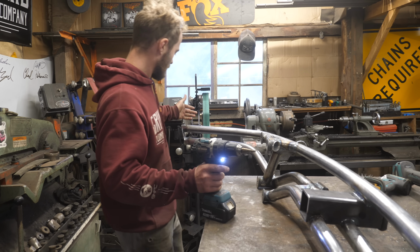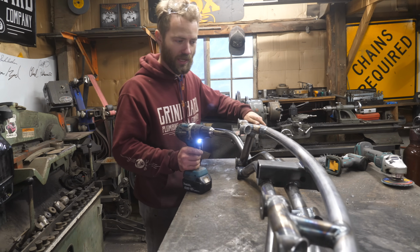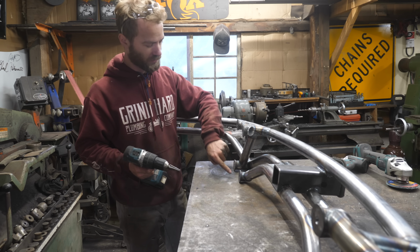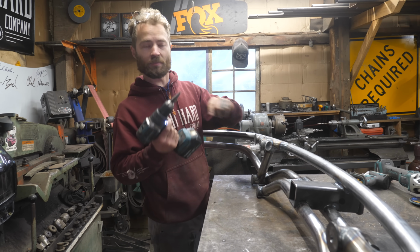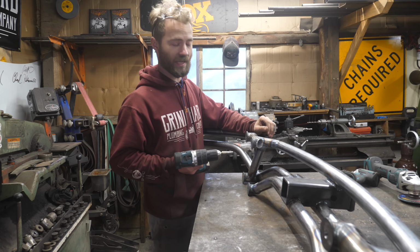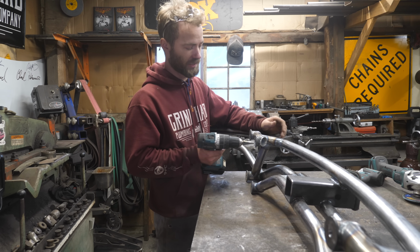Bumper's all welded up, looking pretty. I'm still no expert at TIG welding, but you know, practice makes perfect. I'm just gonna drill out all these holes one step drill size so that it fits back onto him better, because no doubt it has warped, and even when we pulled it off, it was very snug.